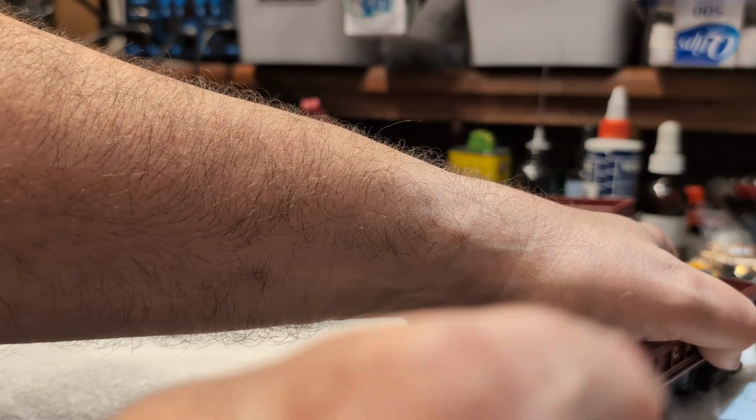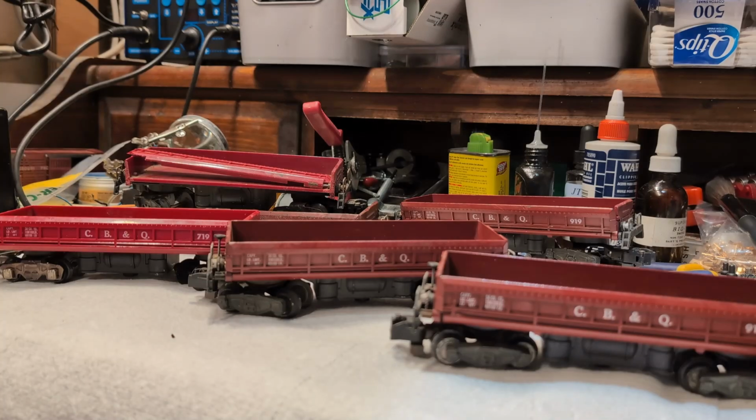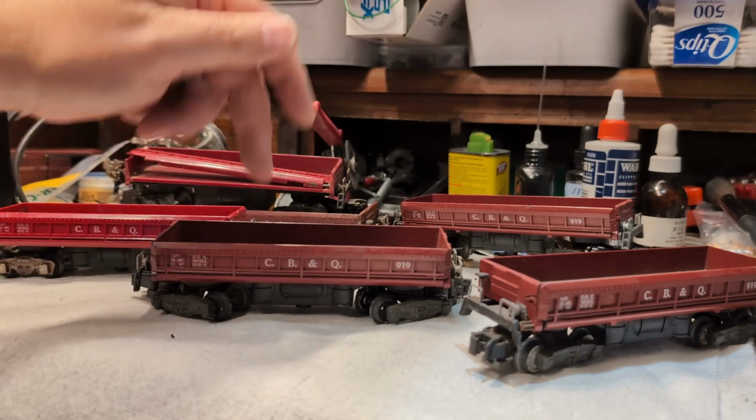This one's got some stuff growing on it. But kind of a fun car, and I can see why a bunch of these would be fun if you're modeling mountainous Colorado type scenes, because the narrow gauges in Colorado use this kind of car. They use gondolas pretty heavily for all kinds of things, including coal. So pretty neat.